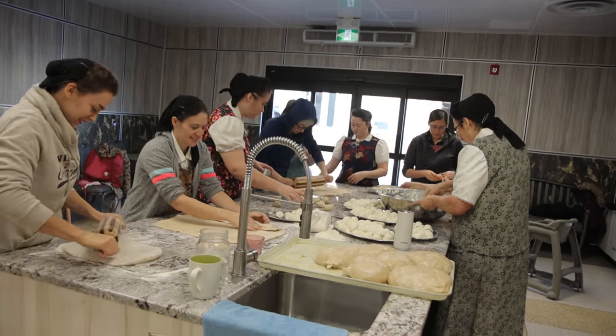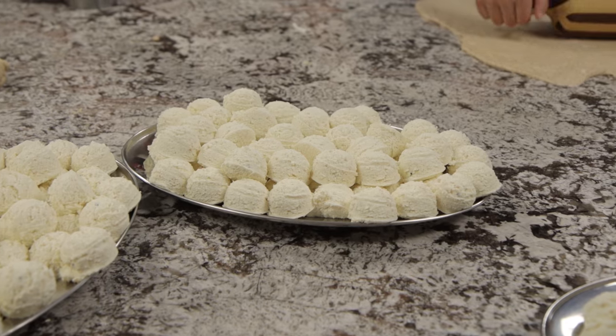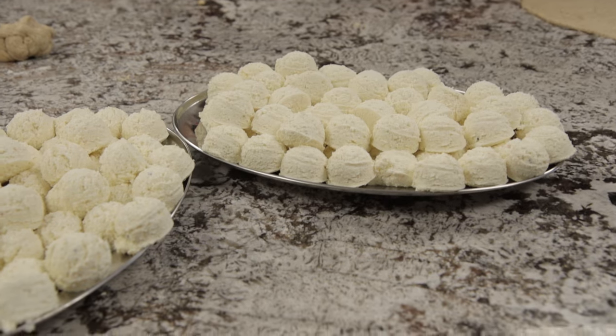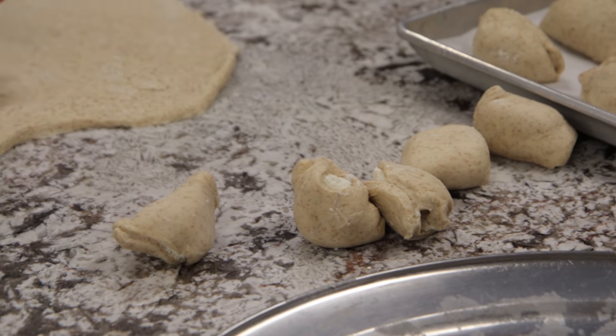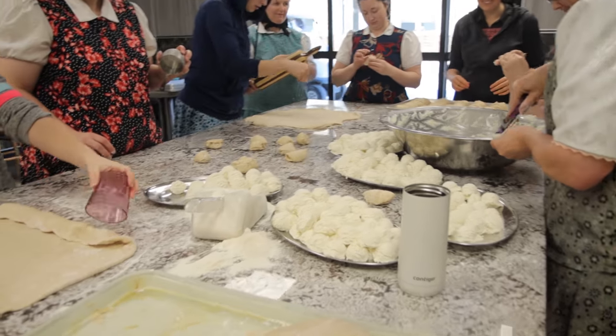We usually call the ladies over when there's a lot of work to be done, and so today we call them over to make Schunkatzle, which is another Hutterite staple. In English you would call it cottage cheese pierogies, and it's so good.